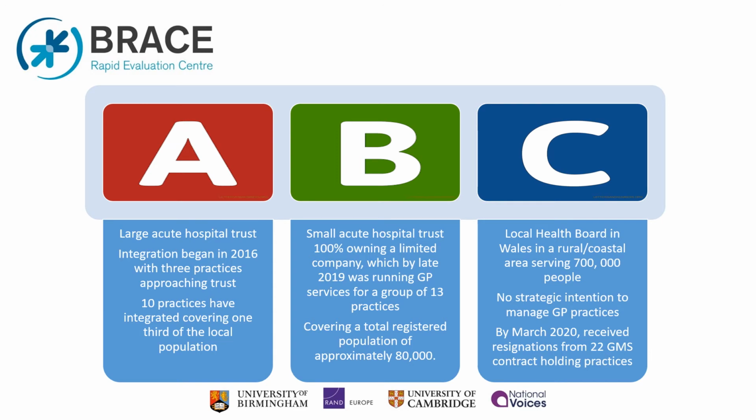Some of these 22 practices have been merged or dispersed with other managed practices. Regional teams have been developed, East, Central and West, to oversee GP practices. Managed practices continue to work with regional primary care clusters comprised of both managed and non-managed practices.